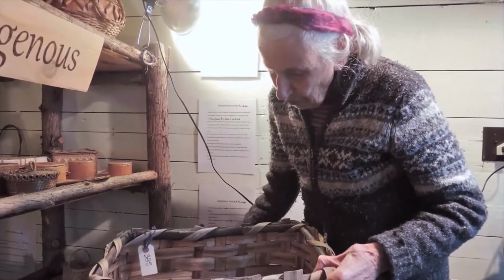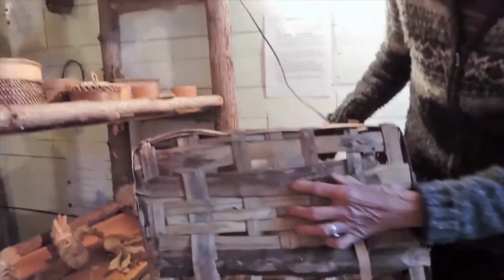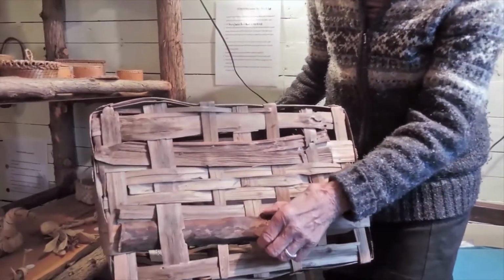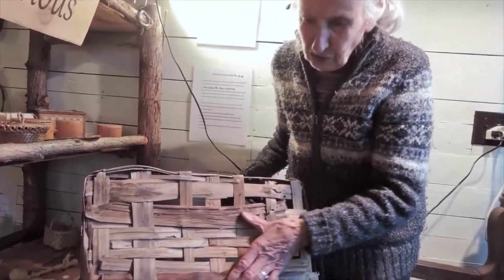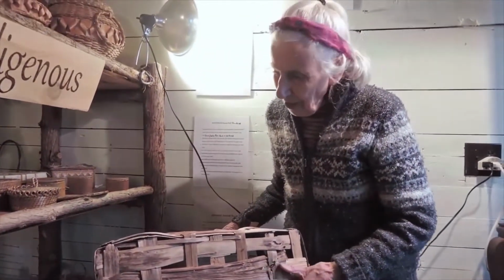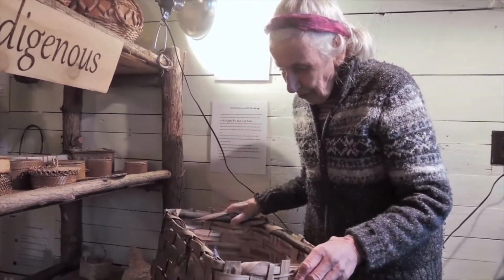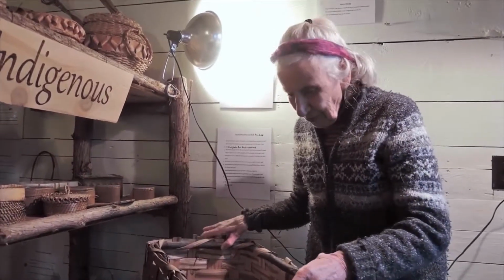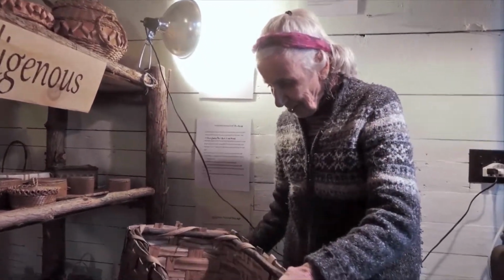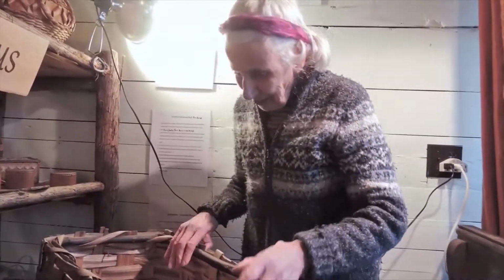The bottom's getting a little delicate now, but it also does have extra runners on the bottom, if you can see. These have been added afterwards to make it doubly strong on the bottom. So this is a really functional basket. And I don't know, it probably was made in about the 60s locally. And it's a very, very functional indigenous basket, which I think is very exciting, because I didn't have any baskets that were functionally agricultural baskets in my collection. Now I have this one. So that is very exciting.